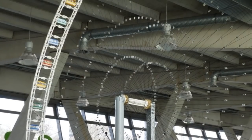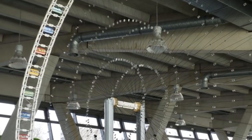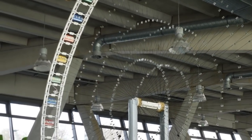How many pieces are there? Or how many bricks are included there? In the roller coaster there are 25,000 pieces. This one is 80 centimeters high. It has 13 meters of track, and if I translate it to the real scale, it's about 35 meters high, and it has 600 meters of track, like for the minifigures.